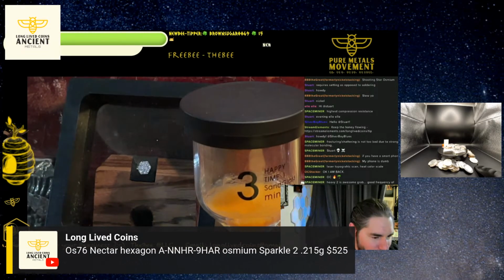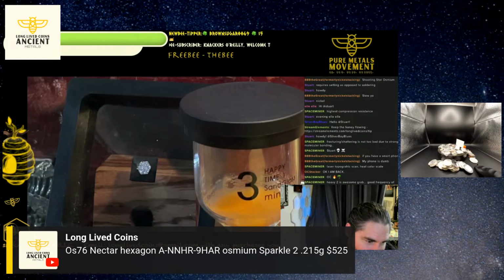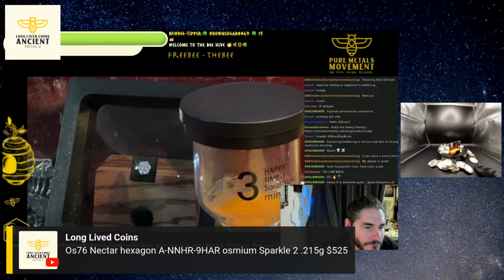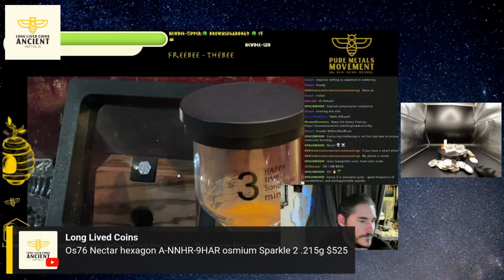Yeah. So, I mean, you could get graded coins from PCGS and they're faking everything about those, the labels and all that. So, yep, it's just an extra security feature on it.